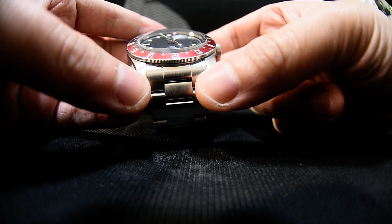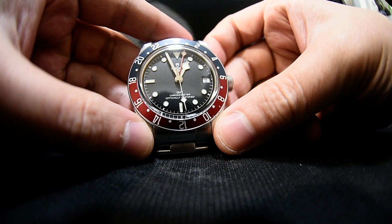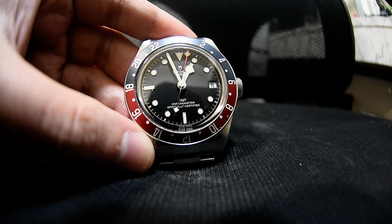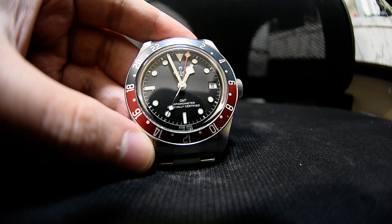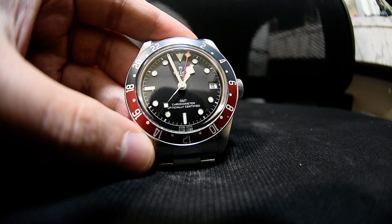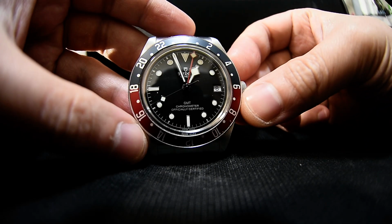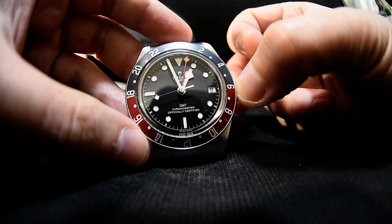And then the lug width is 22 millimeter. 22 millimeter is not as popular as 20 millimeter lug width, but I would say it's still reasonably popular. So if you want to change the strap, I believe there are a lot of options out there.